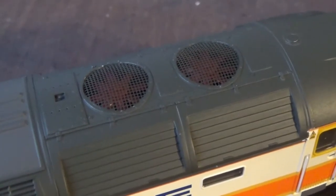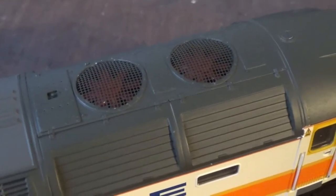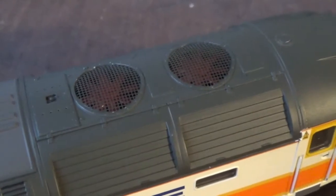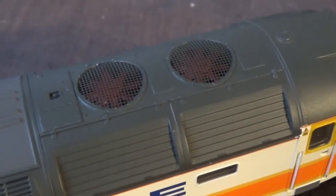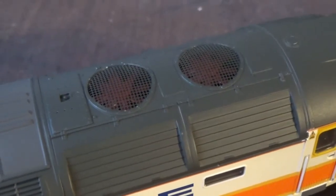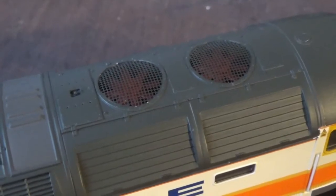On this end of the roof, there's some more detail. There's some more rivet detail here. And then of course you've also got the roof fans with the grills on top. Now the fans don't spin, but they're still there anyway and they look nice. And to be honest, even if they did spin, you wouldn't really notice it half the time anyway, not unless you're looking right down on top of the model.